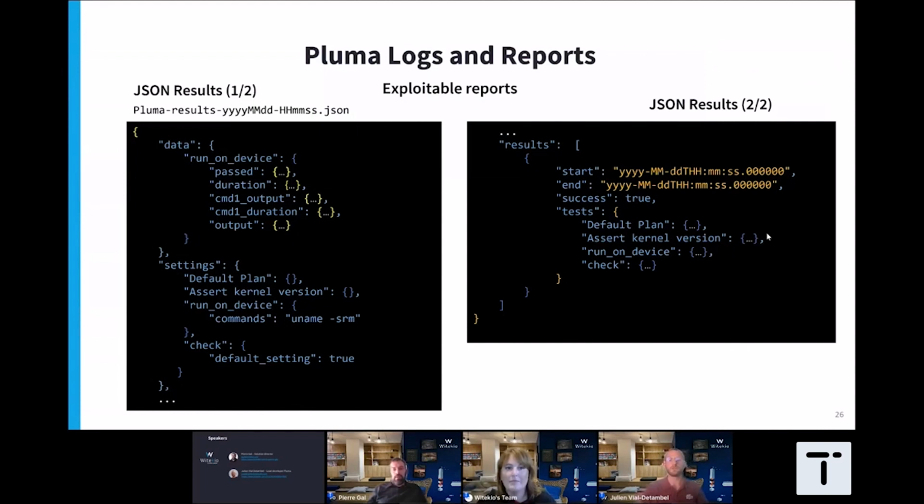Okay, the main block is the results block. It will give you information on whether the execution is a success or not. Is your plan a success or not? The start time of the execution, the end time. And for each test, it's going to give you the same information, like start time, duration, whether it passed or failed. It would really expose a number of pieces of information. Here, everything is folded down, so I can walk you through it, but it would need many slides to go over the entire JSON result file.